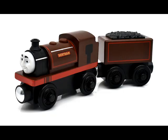Number 3. The 2016 reintroduction of Bertram. This model of Bertram is a huge improvement over the previous version because of an additional tender. However, there's one small problem. He still has that old cab he had in the previous model from 2000. But that's okay because all I care about is that he now has a tender. Just like in the show.